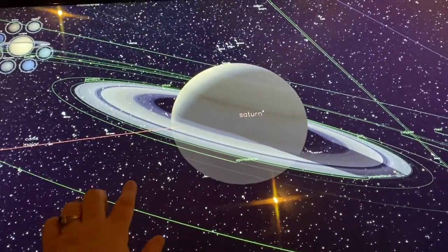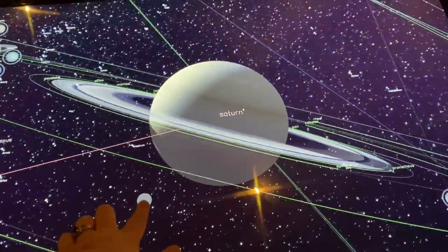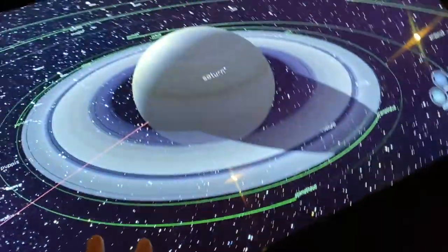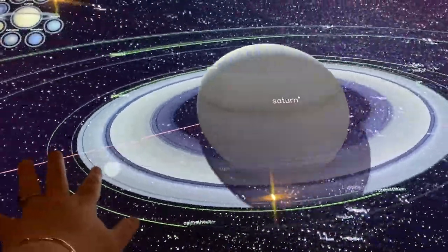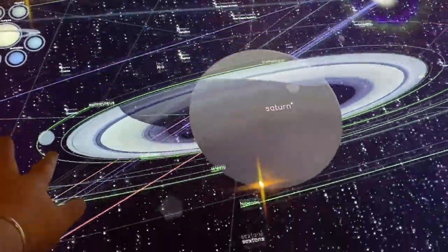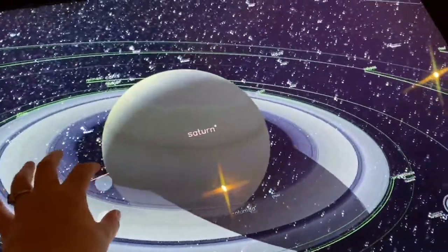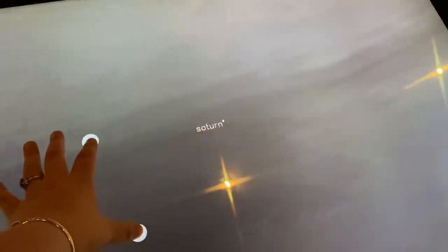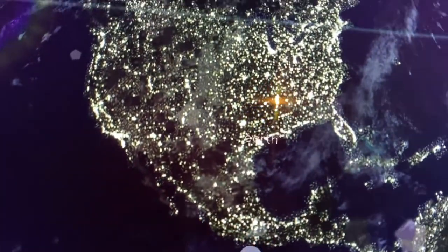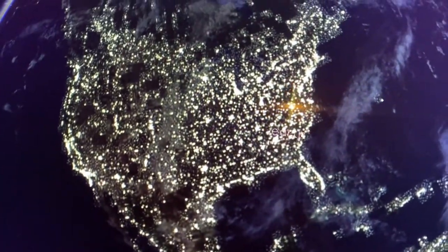Wonder what I can do with this. Wow. So this is a tabletop. They have chairs, places to sit, but it's a tabletop in which you can really like... Well, that's just incredibly cool. Wow. Let's see. Let's try to find us. Look at the night sky on Earth.